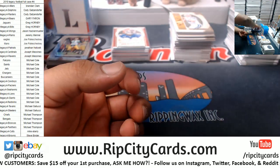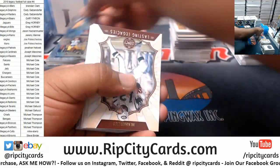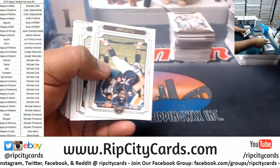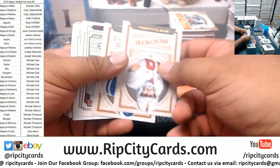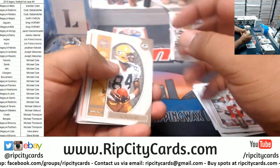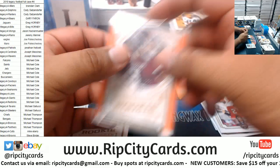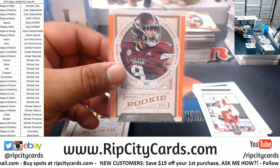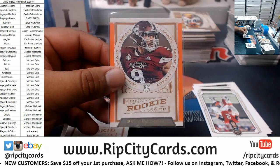All right, I opened up this box, but I have not gone through it. I'm going to go through it now. And here we go. Yeah, I see Toronto coming back on the Bucks. Montez Sweat to 199. I think it's a little too light, if you ask me. Let me see if I can make that better. I think that's slightly better. Yeah, oh yeah, way better.